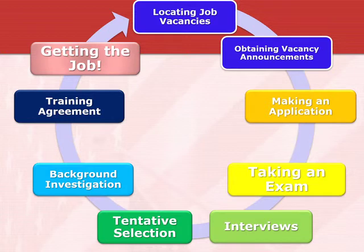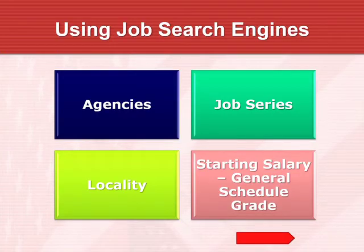So let's get started. We want to talk about how you find positions on the USA Jobs website, USAJobs.gov. You can use a very powerful search engine within USA Jobs and query jobs by the agency for which you might want to apply, the type of job, which in government we call job series, the location of the job or locality, and the general starting salary for that position. Usually, college graduates with a bachelor's degree obtain a position in the grade 5-6-7 range.